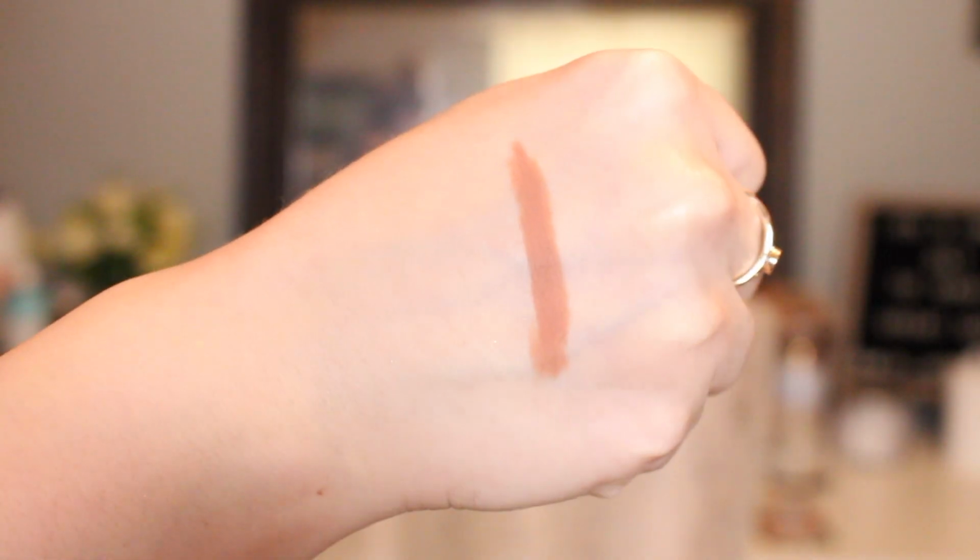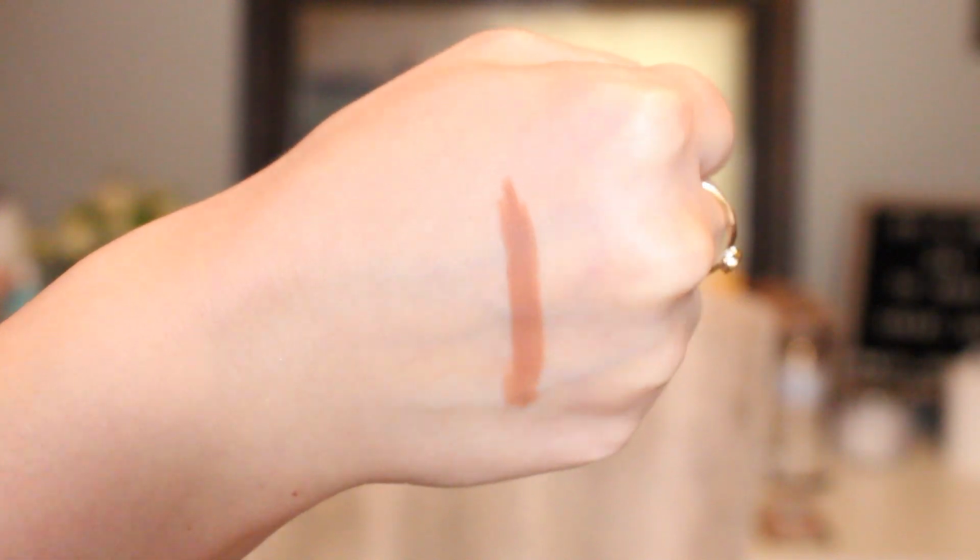This is actually what I'm wearing underneath the Intersection gloss. This is what the pencil looks like. I like how they redid the pencils. They put the cap on it to match the color of the pencil instead of just a white cap like it used to be. This is just a really pretty nude color.